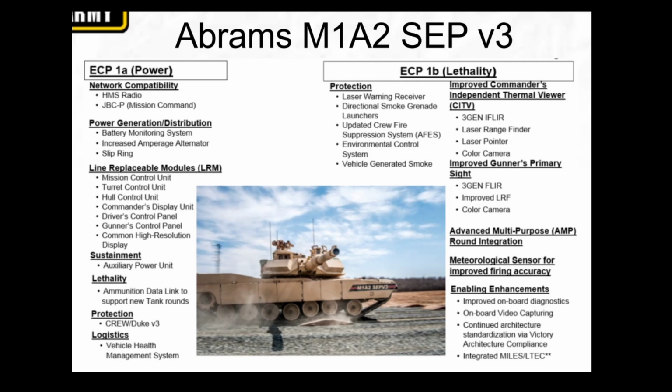Okay, and then there is a color camera. So Commander now will also have the capability to identify targets better. Sometimes in the thermal sights you can't do that properly. With color camera it's much easier, and we can see the color. For example, there is a counter-insurgency operation, so the crew can identify, for example, a car that has a specific color, etc.